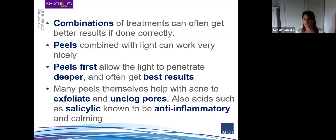And peels on their own, as we both said, can have some nice results without light. Peels are not just exfoliating, they unclog pores, they get into that pore and clean. And some of them are also very anti-inflammatory, particularly something like a salicylic or a lactic. They're known to be anti-inflammatory and calming. So peels just on their own can get some lovely results.